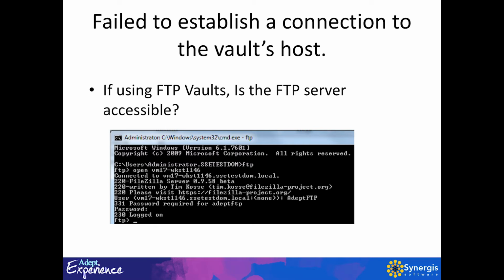FTP is a little more complicated. If you're running the FTP vault, you'll probably receive a communications exception error, and when you respond to that, then you'll get the failed to establish connection to the vault's host. At this point, you want to make sure that the FTP server is running, and that you can access it from the workstation that you're trying to access files from through Adept.